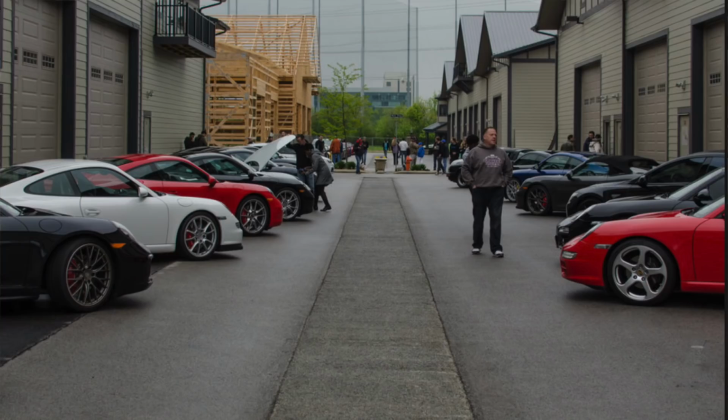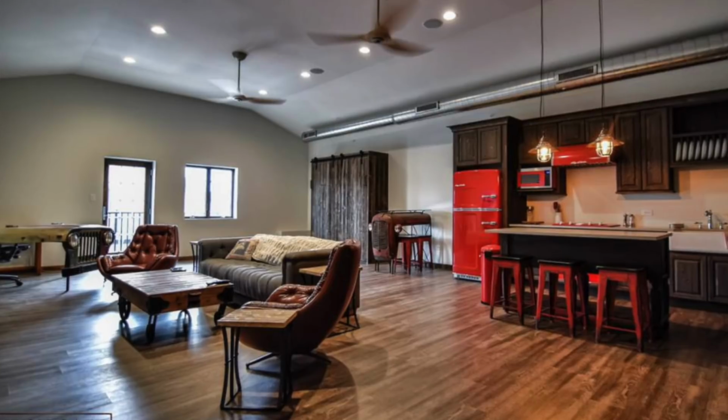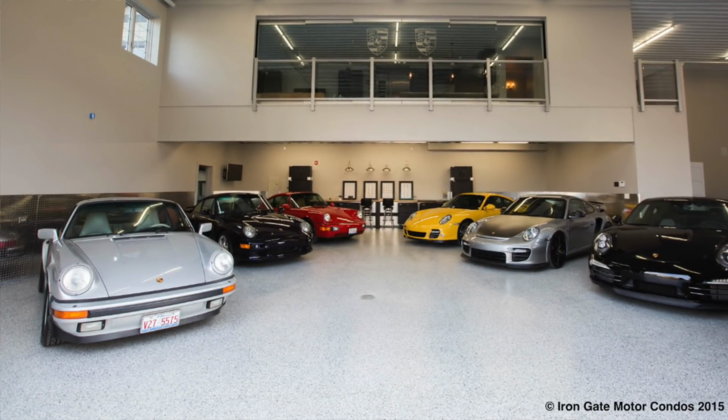And you guys, if you want to look up Iron Gate Motor Condos, that's where the shop is situated. It's basically car storage on steroids. These guys have more money than space. It's really cool. So these guys get kind of a lot of those cars in this shop, which is fantastic.